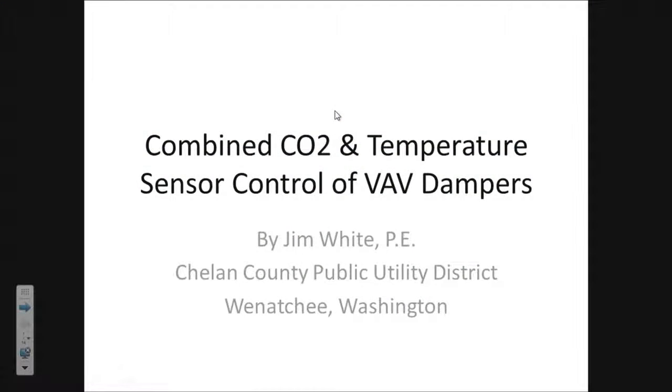He was the originator and designer of the Chelan County PUD's award-winning Sustainable Natural Alternative Power Program for making solar and small wind cost-effective in an area with some of the cheapest electric power rates in the nation. Jim's idea is an improved design for variable air volume mixing boxes, combining temperature and CO2 sensors to control minimum airflow settings of individual VAV boxes, as Jim proposes would yield significant energy savings.